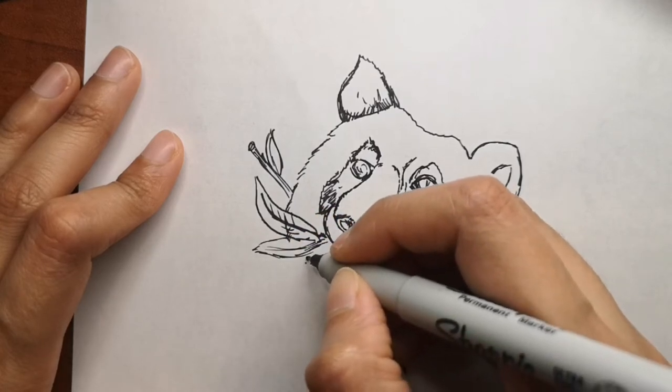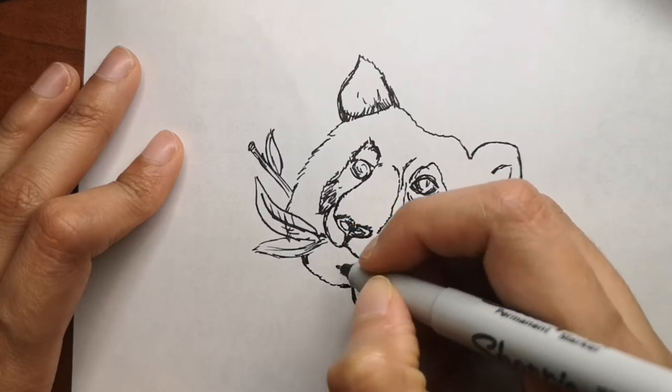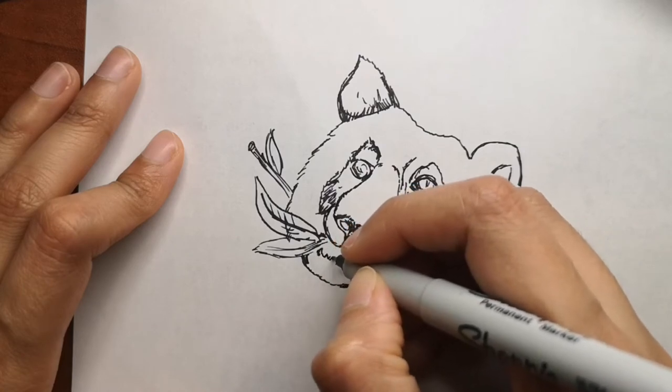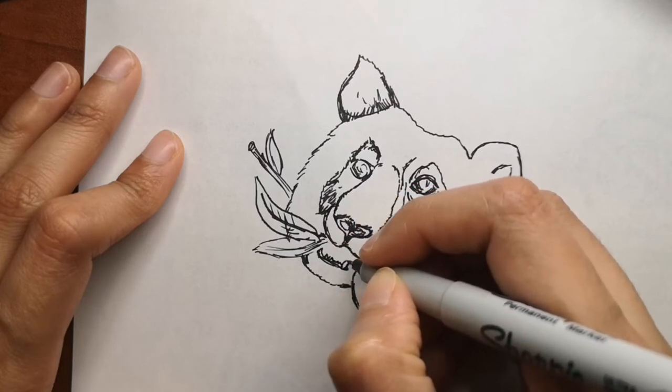The iconic black and white color comes later, after about 3 weeks. Not all giant pandas are black and white. A few are brown and white, but they are very rare.